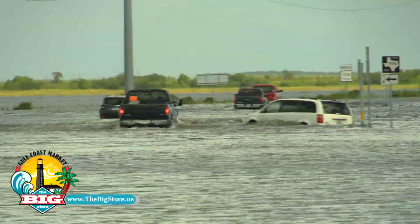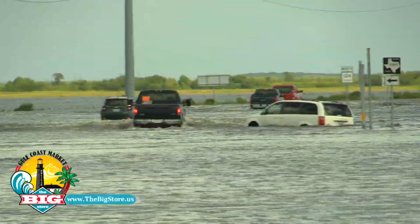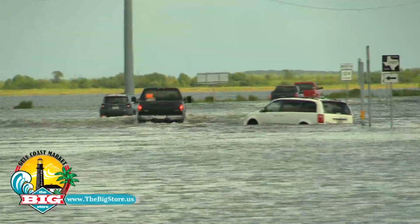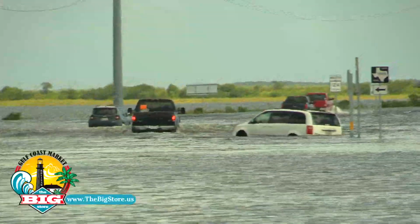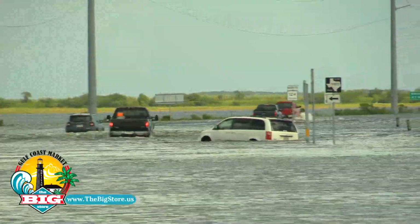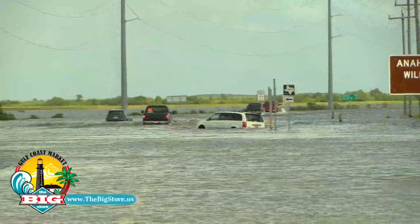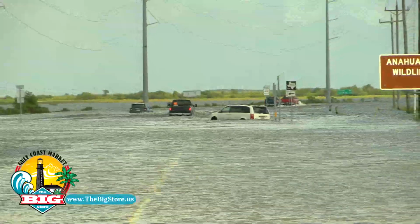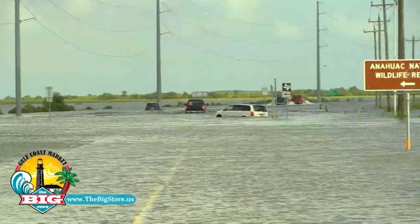The big store did get ice. They've got 2 truckloads of gas if you need it. You can stop by the big store. Everyone pretty much has power now in Crystal Beach and on Bolivar Peninsula. So it's just a matter of getting here through Winnie and that area that you're going to have trouble. I-10 is still closed down from my understanding from flood, and I heard 73 is closed down also.